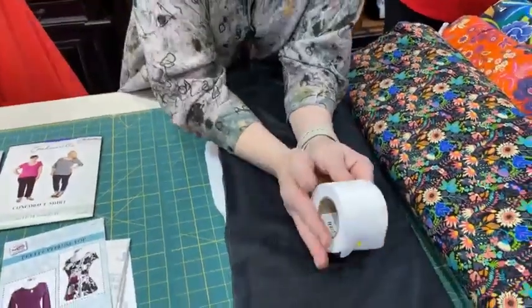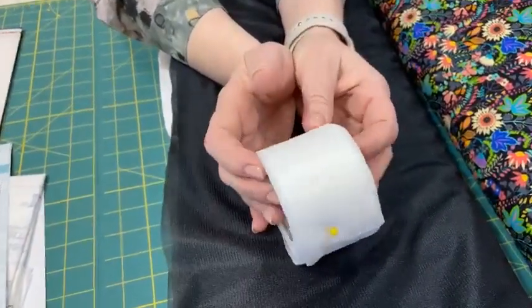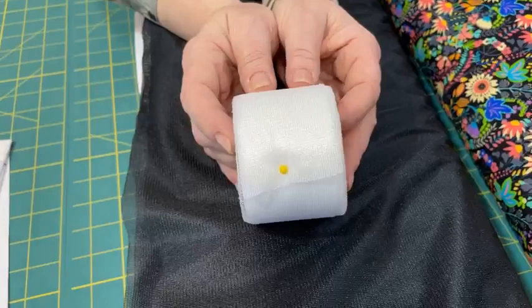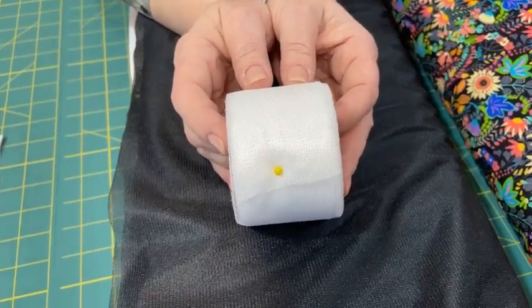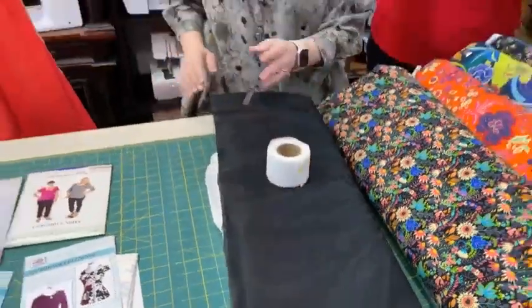Always use a pressing cloth. And if you're doing a big bunch of fusible interfacing or stabilizer, it's not a bad idea to put something on your ironing board cover so that you don't get it all messed up.